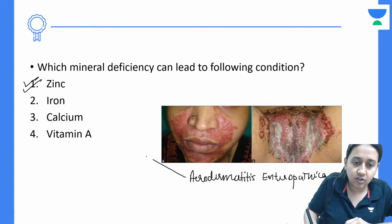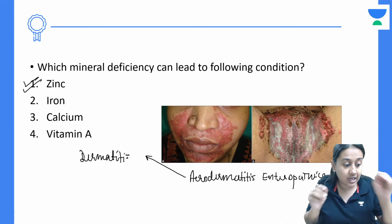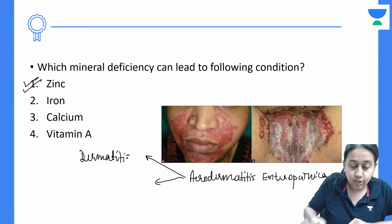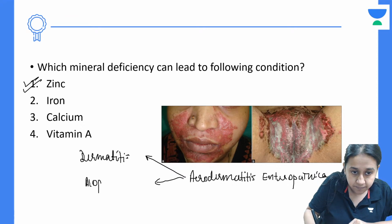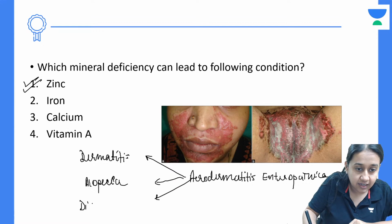What is the triad of acrodermatitis enteropathica? You have dermatitis, which is periorificial, around the orifices. You have alopecia, and these patients can even get diarrhea.